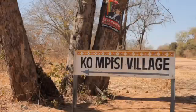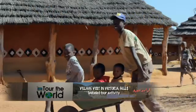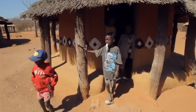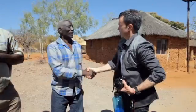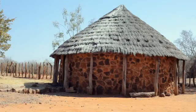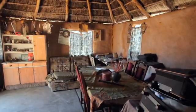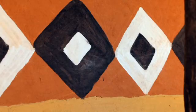Now, there are lots of opportunities to experience traditional African culture on this tour, but one of my favourites is this visit to a local village outside Victoria Falls in Zimbabwe. We spend an amazing couple of hours here, and I can't help but think, with all our material wealth, sometimes we need to stop and think about what's really important.